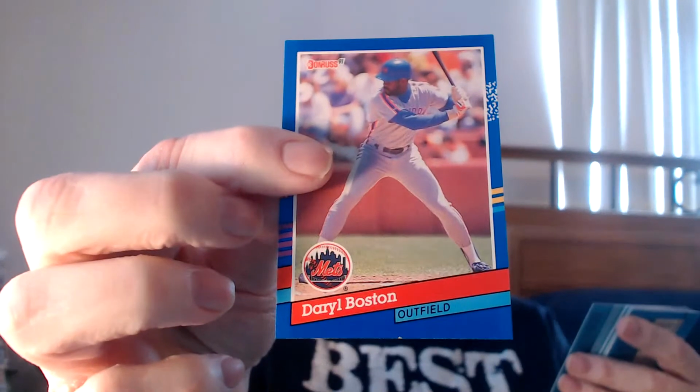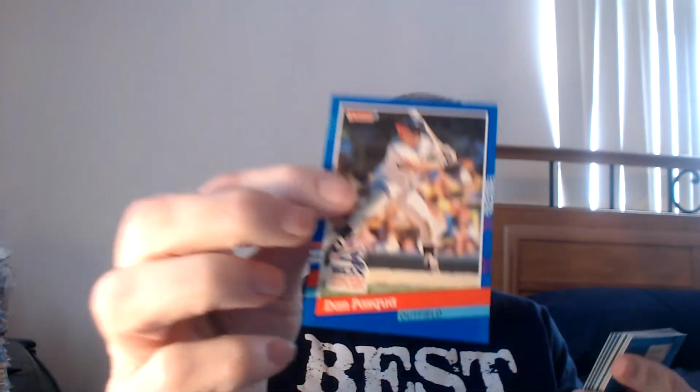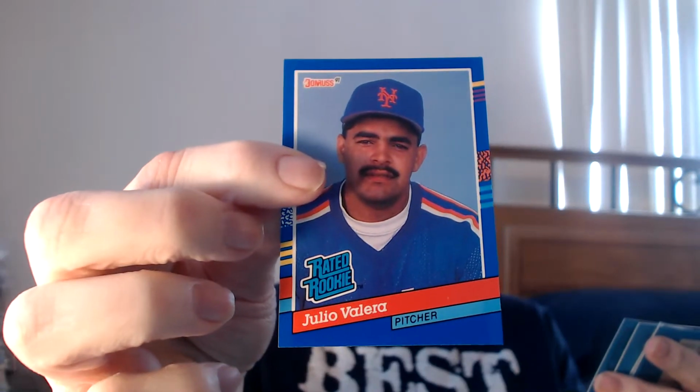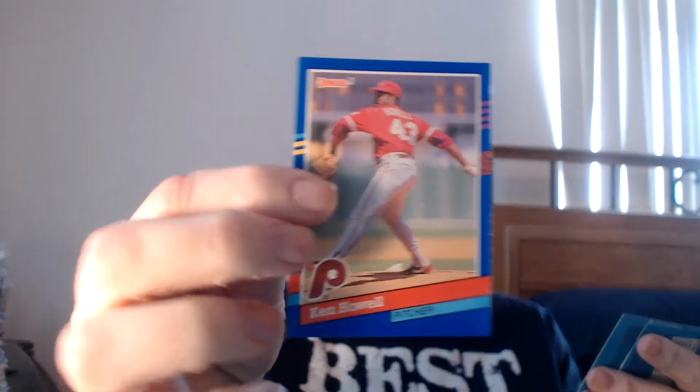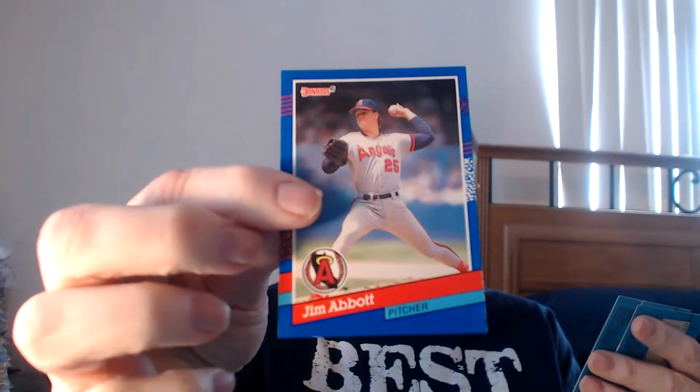Next, we got Jeff Brantley of the San Francisco Giants. Daryl Boston of the New York Mets. Dan Pasqua of the Chicago White Sox. Mike Witt of the New York Yankees. Harold Reynolds of the Seattle Mariners. Rated rookie card, Julio Valera of the New York Mets. Greg Cadaret of the New York Yankees. Then we have Stan Javier of the Los Angeles Dodgers. All-star card of Bob Welch from the Oakland A's. Scott Garrelts of the San Francisco Giants. Ken Howell of the Philadelphia Phillies. Jim Abbott of the California Angels.